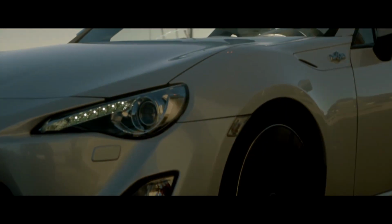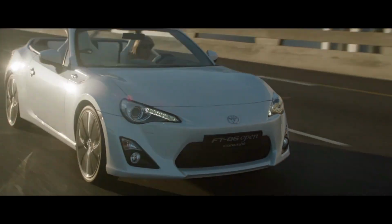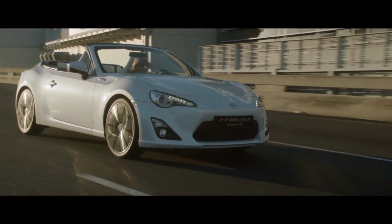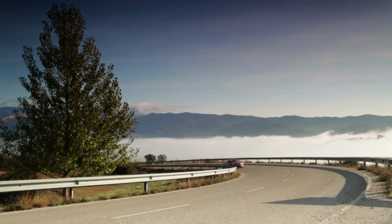I'm calling it FT86 because when I drove it, it was the FT86. It hadn't been rebadged. It wasn't on sale in production as the GT86 back then. This was 2011, if I'm not wrong. We'd gone to Japan for the Tokyo Motor Show. Toyota very kindly took us to the Fuji racetrack.